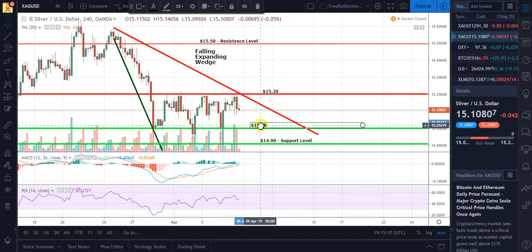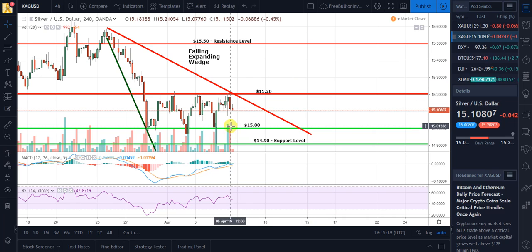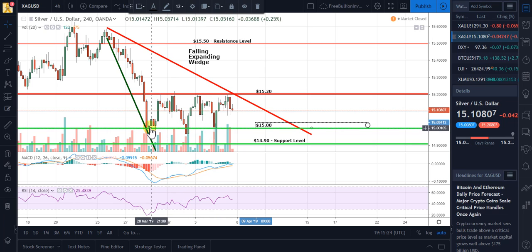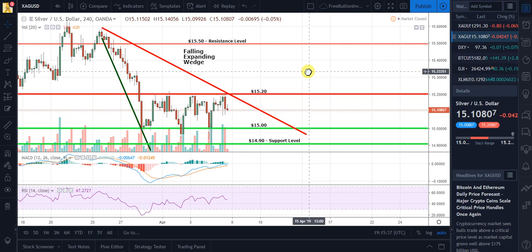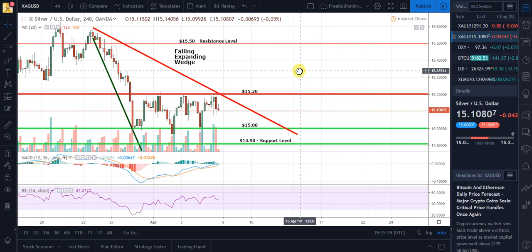I expect silver to continue to trade between the 1490 and the 1520 price levels, and also $15 will stand as resistance to closing prices, but it clearly was broken here, and the 1490 level was tested down here, but it held. So it clearly has become a new support level for the price of silver.